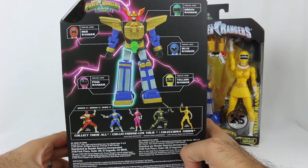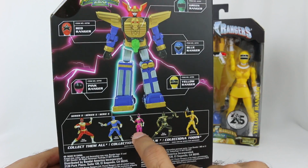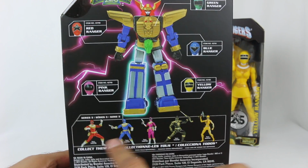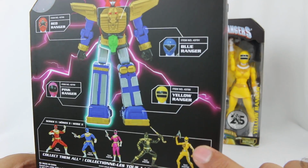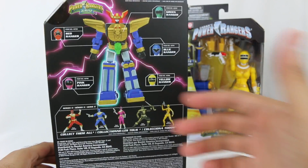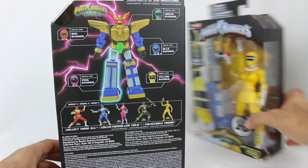The back of the box shows you the figures that were in this wave. Originally, Zeo Pink was going to be in Series 5, along with these other Rangers. I do have all of these, except for Dino Thunder Yellow, which as of now, we don't know if it's releasing or not. But she does have one other piece of the Zeo Megazord, which is very important.